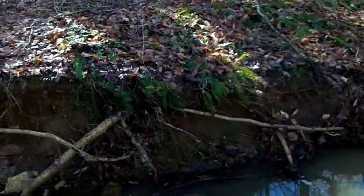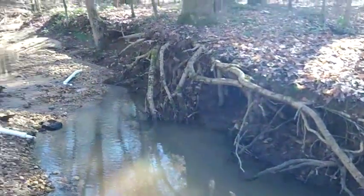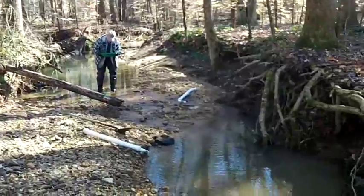You can see we're working along an exposed bank here. There's been some erosion going on, and it's showing some pretty good gold. Even Bob's finding some up there.